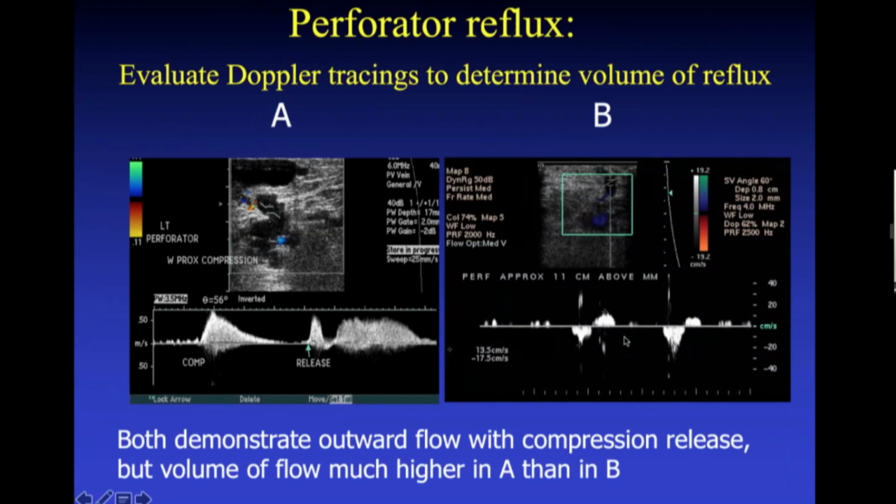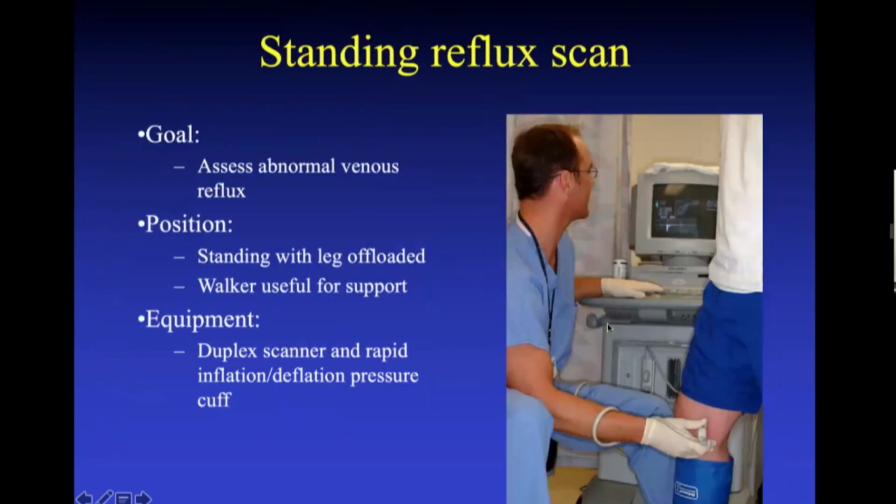Now, both of those would meet criteria for an abnormal perforator. They both reflux for more than half a second. But A is bigger, has higher velocity of reflux, and refluxes for a longer time. So it's probably causing more hemodynamic impact than the perforator over here in image B.